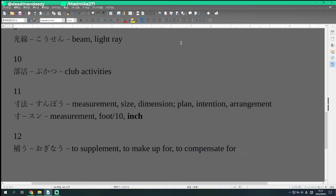Kōsen is a beam of light. A kōsen is a beam of light. Kōsen desu. Kōsen is a beam of light.